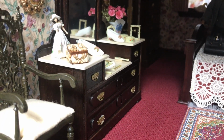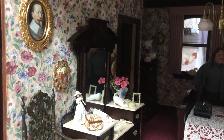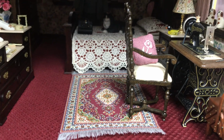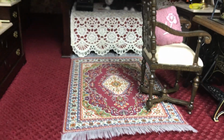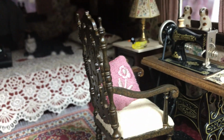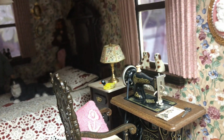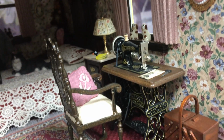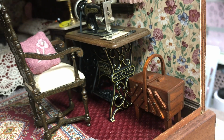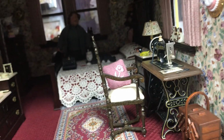But again, none of these cupboards and drawers are filled, so it gives me scope to make a lot of things to fill those. I like making miniatures myself, so I can do pieces for this. This is an actual working sewing machine. It's got a needle in it, and it's a Bodo Hennig. And that cantilever sewing box actually opens. I can't show you because I'm filming with one hand and holding the doors open with the other.